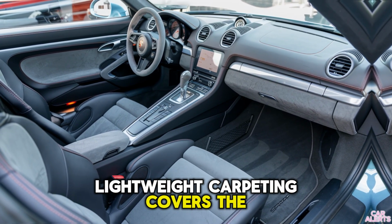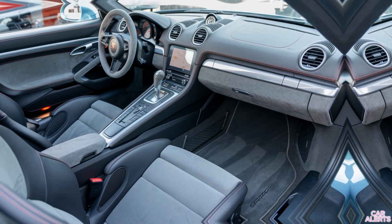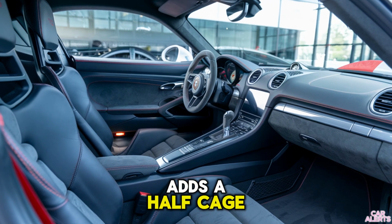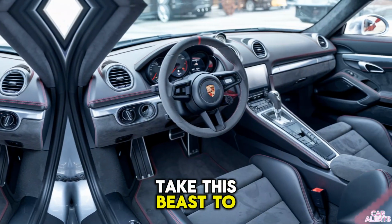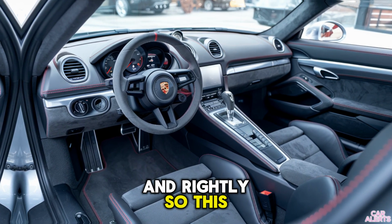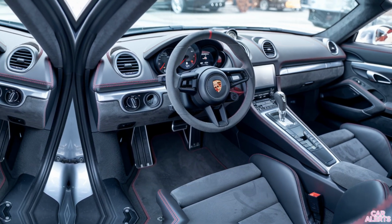Lightweight carpeting covers the floor, with aluminum pedals below ready to be hammered without mercy. A plaque on the dashboard subtly lets you know how rare this machine is, while the Club Sport package adds a half cage behind the seats and optional 6-point harnesses for those planning to take this beast to the limit. The infotainment system is almost an afterthought, and rightly so. This cabin wasn't built for lounging, it was built for attacking corners.